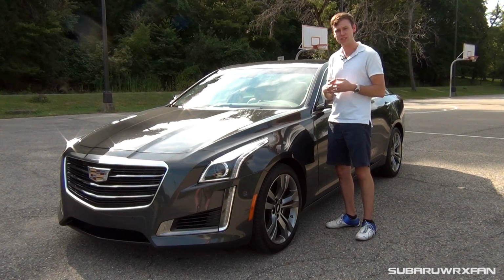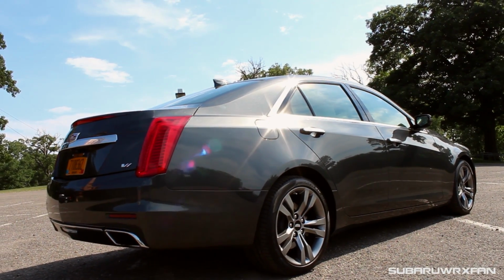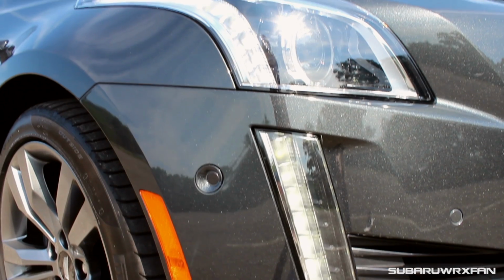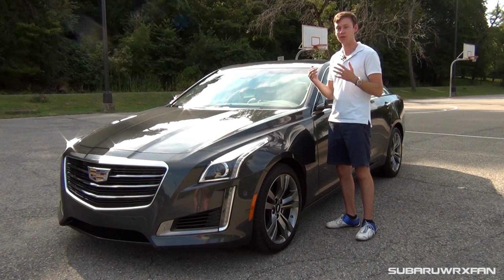But all the other proportions, from the side there, it just looks so elegant and classy, and from the rear, it looks beautiful. And there's all kinds of cool little details in the front headlights as well as the tail lights, and it's just a beautiful car, and I absolutely love the way they look.